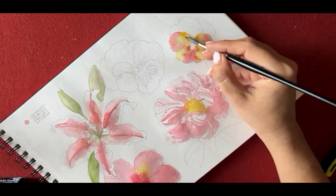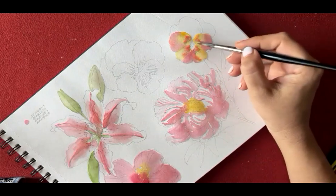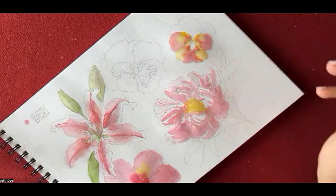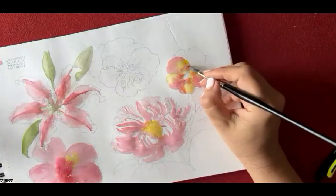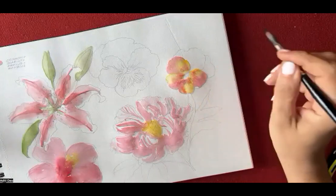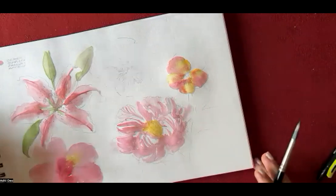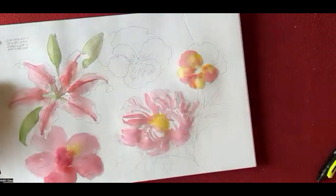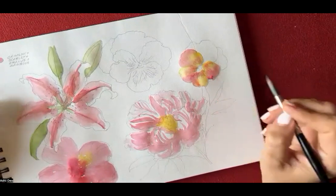Now, once you have applied the colors, and if you feel that your color is just slightly damp, not wet, you can put a little dark shade in the place where we are going to draw the texture. We'll come back to this afterwards and make our deeper color.